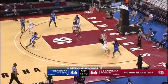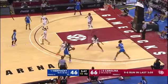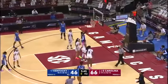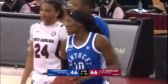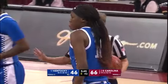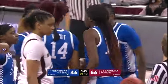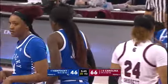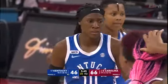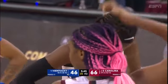Howard spins, draws 2, finds some help, gets it back. Howard cradles, cups, and gets fouled. I think she should keep attacking. We saw her a few possessions ago, got to the rim here, gets the foul called. I know it's hard. South Carolina's playing very, very good defense on her, but I like it when she's gotten in the paint looking to attack.